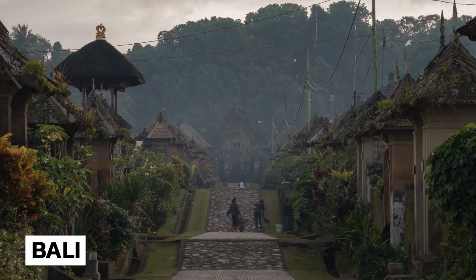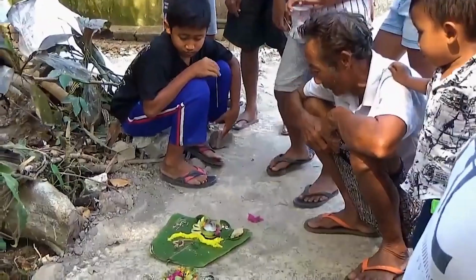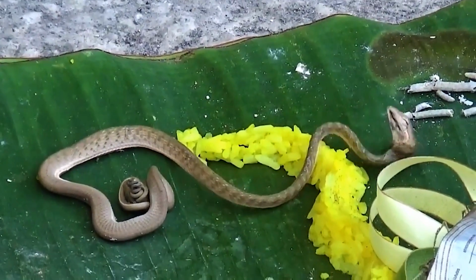And here, the residents of Bali were left stunned when they came across a 2-headed snake, and though a small one, it was all that was needed for wildlife enthusiasts.